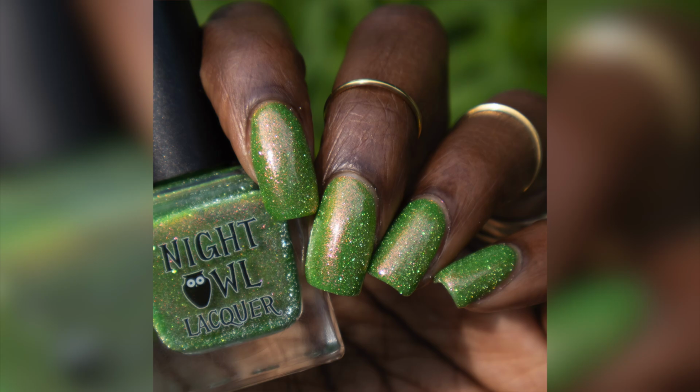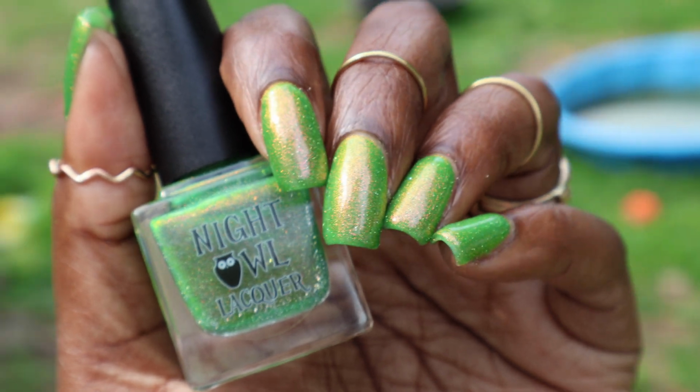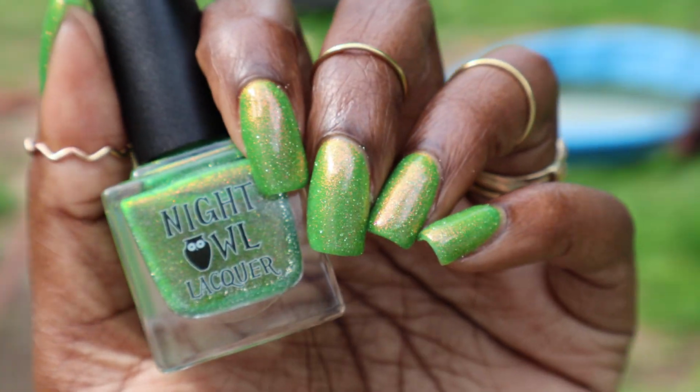Removal, of course, will be incredibly difficult and incredibly messy. Don't scrub this polish off. Just don't do that.